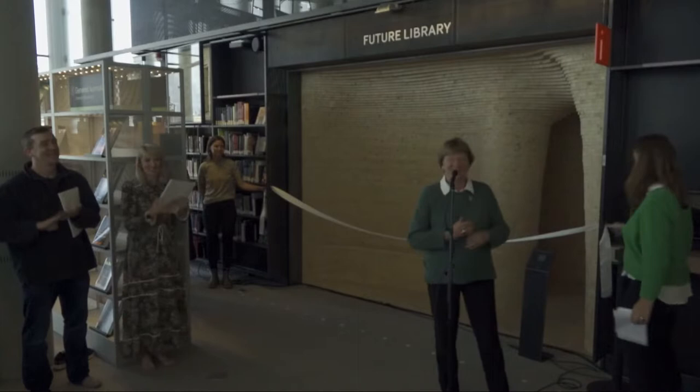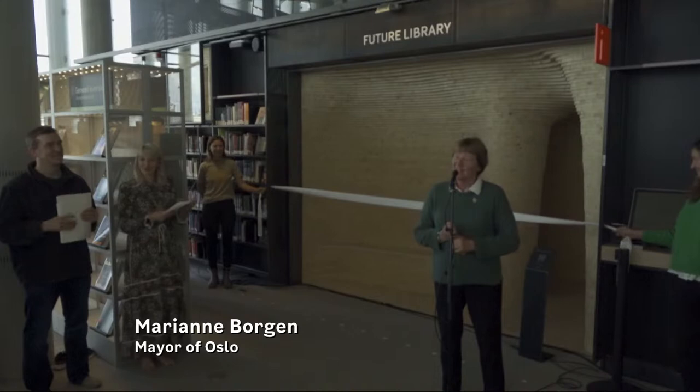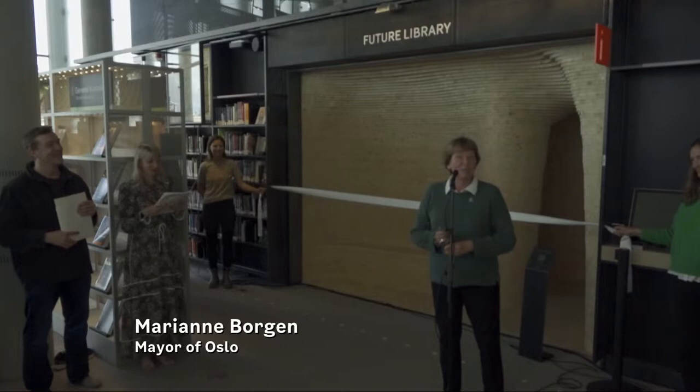I am really proud and honored that we have this wonderful project here in the heart of Oslo. So I hereby declare the Future Library Silent Room officially open, but I have to use the scissors first.